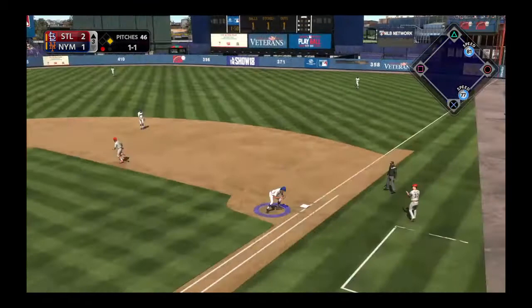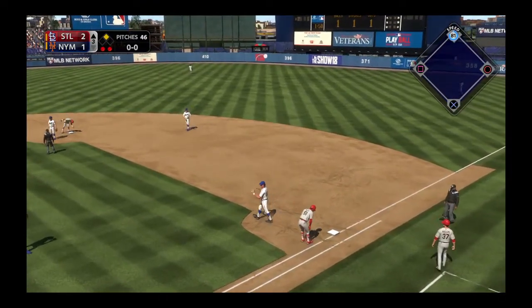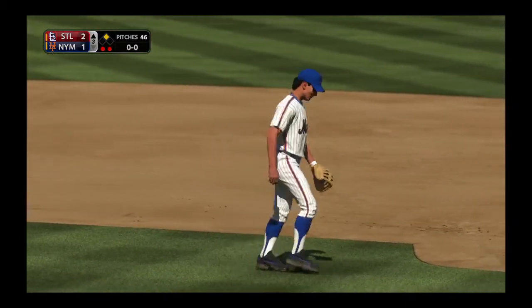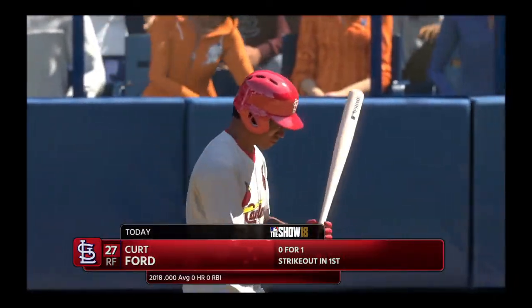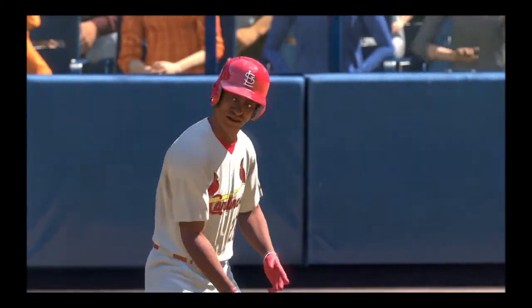Hit on the ground down the first baseline. Step on the bag for one. Now batting, right fielder, Curt Ford. Striding in once again, Curt Ford, runner in scoring position with two gone.